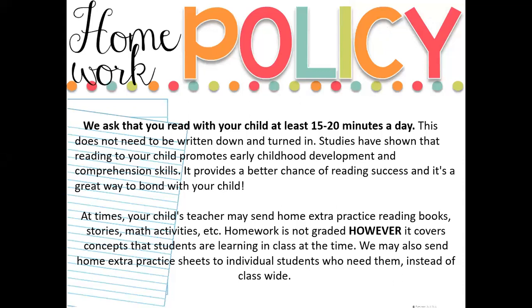Now we've come to our homework policy. Our main homework goal in first grade is just that you read with your child at least 15 to 20 minutes a day. It doesn't need to be written down and turned in on a reading log, but it is crucial for your child's development. Studies have shown that reading to your child promotes early childhood development and comprehension skills. It provides a better chance of reading success in the future, and it's just a great, fun way to bond with your child.